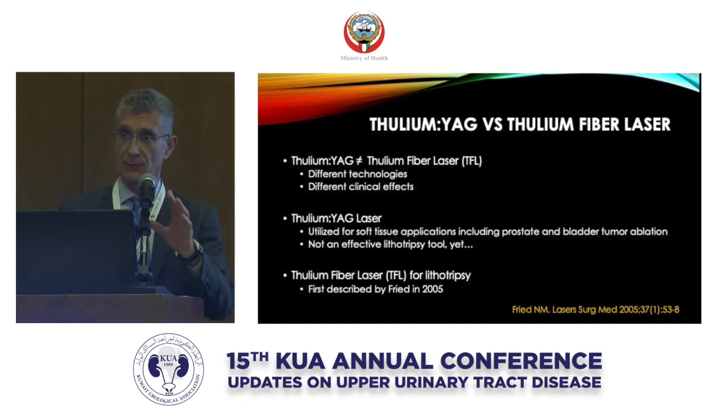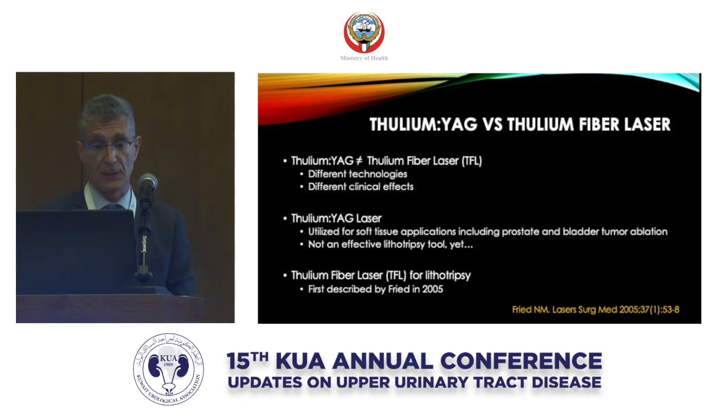And again, just to make the point, these are two very different lasers. The wavelengths are different and the applications are different. The thulium-YAG laser predominantly has been utilized for soft tissue work. There are a number of trials that have shown that it's a very similar tool to HOMI-YAG enucleation of the prostate. It can work very well. The thulium-YAG laser historically has not been utilized for lithotripsy applications, although I understand there is some work ongoing, particularly in France. Dr. Traxler is working on perhaps modifying the thulium-YAG laser for lithotripsy, but as yet, we really haven't seen much clinical work with respect to that.